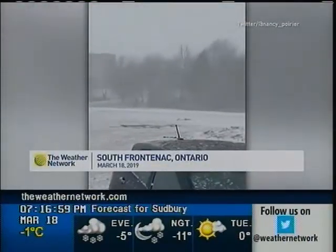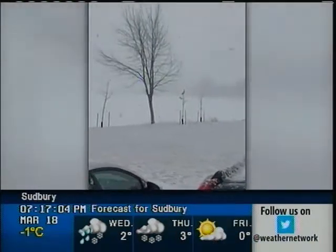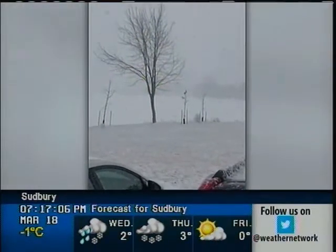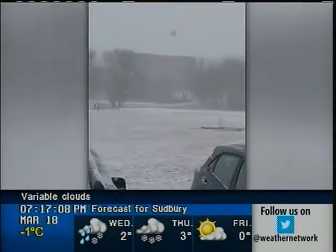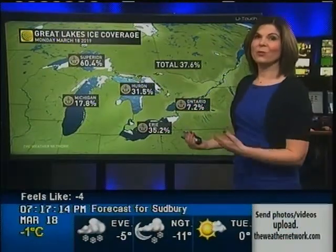Around South Frontenac near Kingston in eastern Ontario. Some of Ontario saw almost nothing. Blue skies in the afternoon, lots of sunshine, but that's how it goes this time of year. And we could get into some squalls through the overnight as well. We've got a trough moving through again.